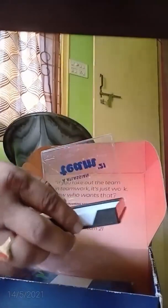Surprisingly, this is a 3-foot USB. Now I understood why they have given this charger. Let's open this. Wow, that's nice. It's a white pages book. Beautiful.